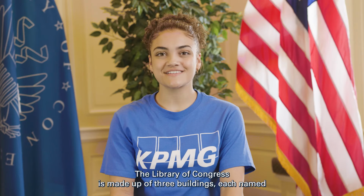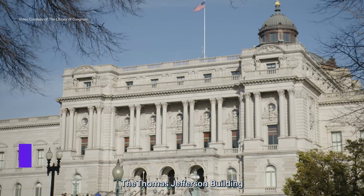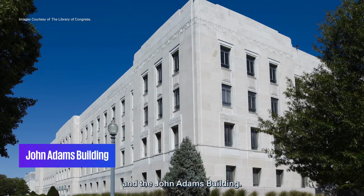The Library of Congress is made up of 3 buildings, each named after a former president of the United States who has a strong connection to the creation of the library. The Thomas Jefferson Building, the James Madison Memorial Building, and the John Adams Building.